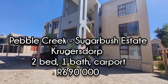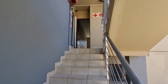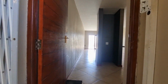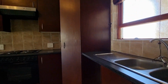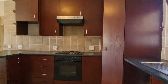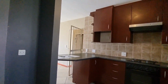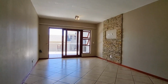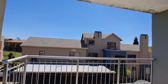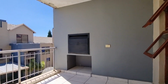This first floor apartment, Pebble Creek, Sugarbush Estate, Krugersdorp. You have a kitchen with ample built-in cupboards, double basin, modern kitchen. From there you go to the open plan lounge and dining area. Outside a covered patio with a built-in braai.